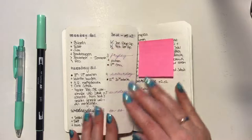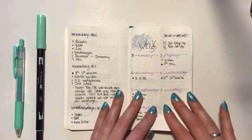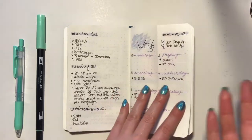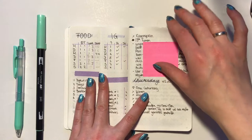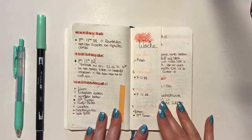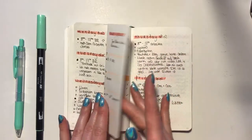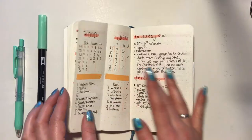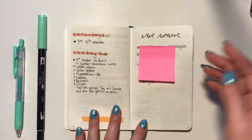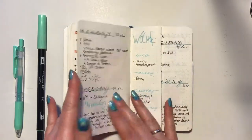And I also like the layout of my weekly. Although I'm not using the Dutch door anymore, I'm still sticking to the same weekly spread pretty much, except it's not a Dutch door. So here we have more dailies. Then here is the next week. As you can see, it's pretty much the same with the headers, with the week, and inside with the food and Instagram. So nothing special here.